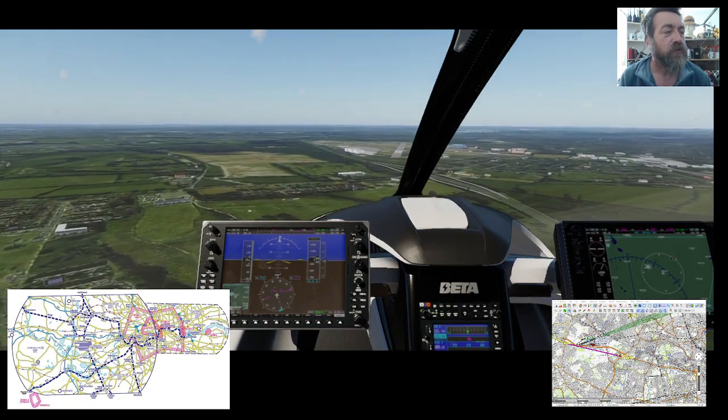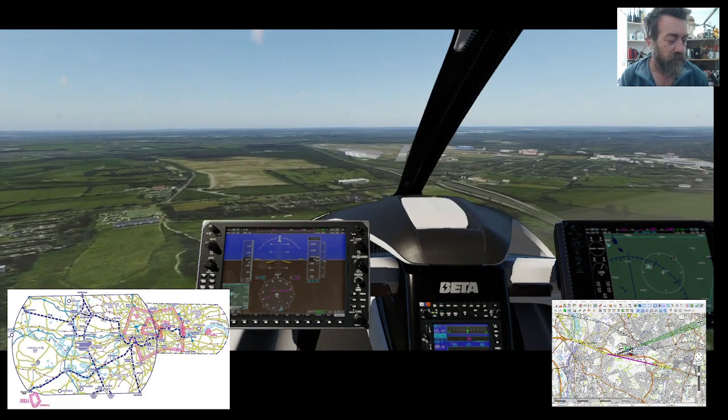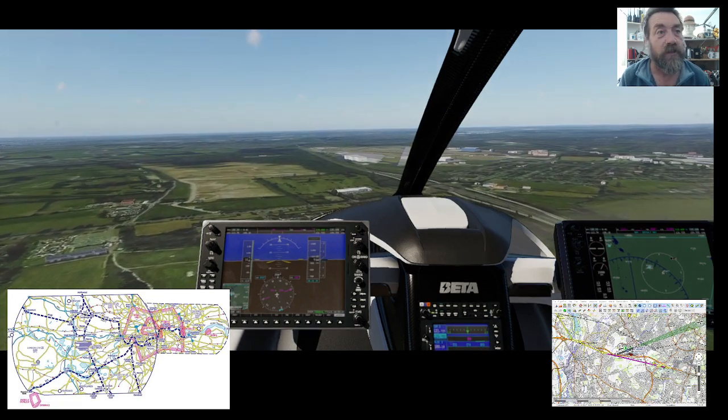Looking down the runway there, so we might have been asked to hold or whatever if they had inbound traffic. I'm actually loath to jump out of this. It's a 4.7, didn't I? So we've been going for 14 minutes so far.